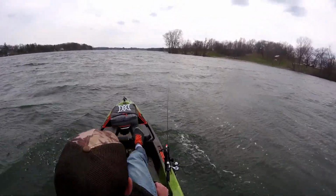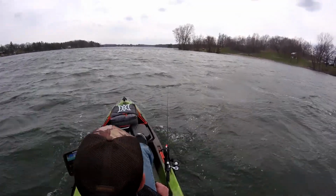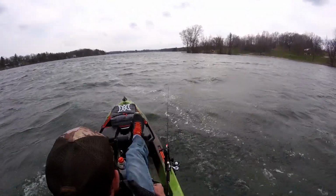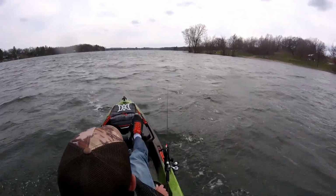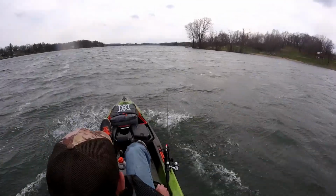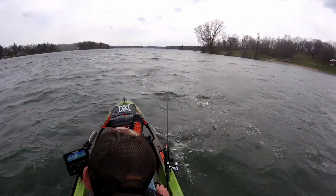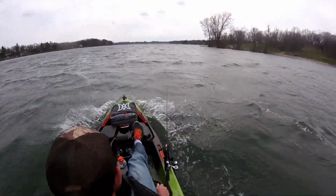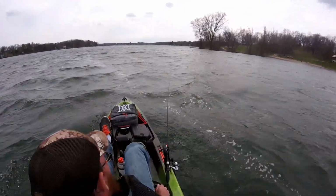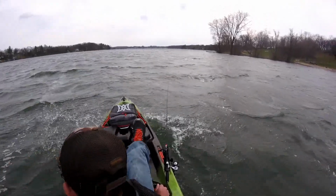From the time I left the spot where I was fishing till I got back to the boat launch, it was a good, I would say, a good 20 minutes of pedaling at that pace. And there were a couple of times where I actually picked up the pace pedaling, trying to skip across the waves a little bit more, but it didn't seem to really make much of a difference. Wasn't really coming down off the waves too bad.